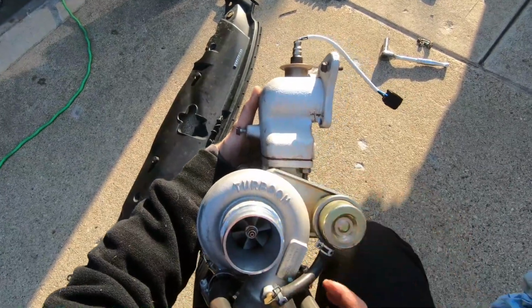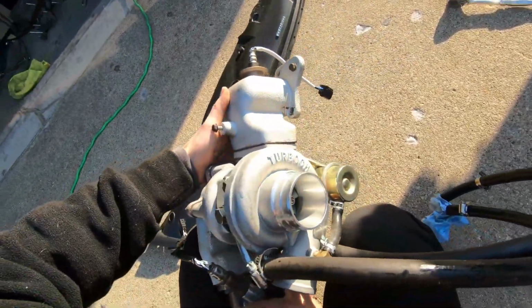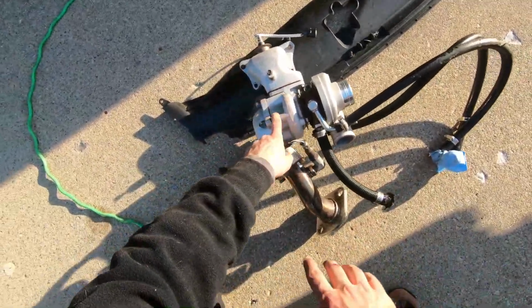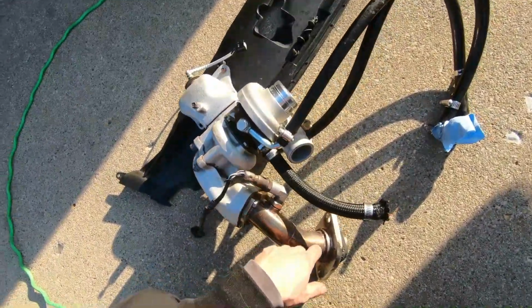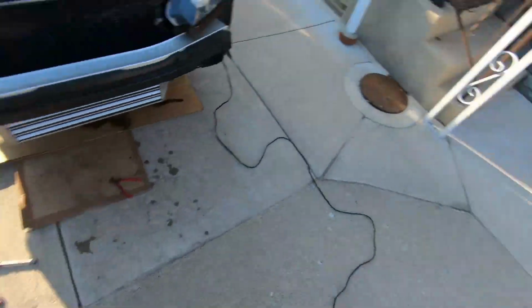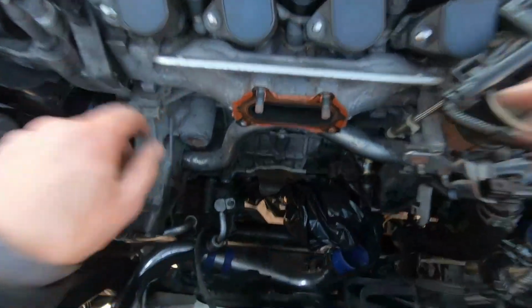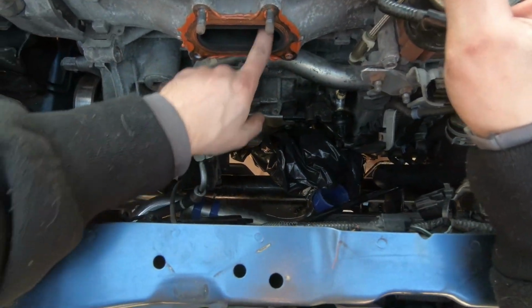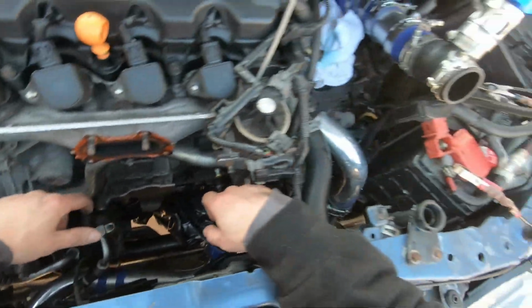Literally no shaft play. I gotta say, this turbo held up decently. I don't know about the exhaust side and the seal there, but overall, looks pretty good. And look how empty she is here.